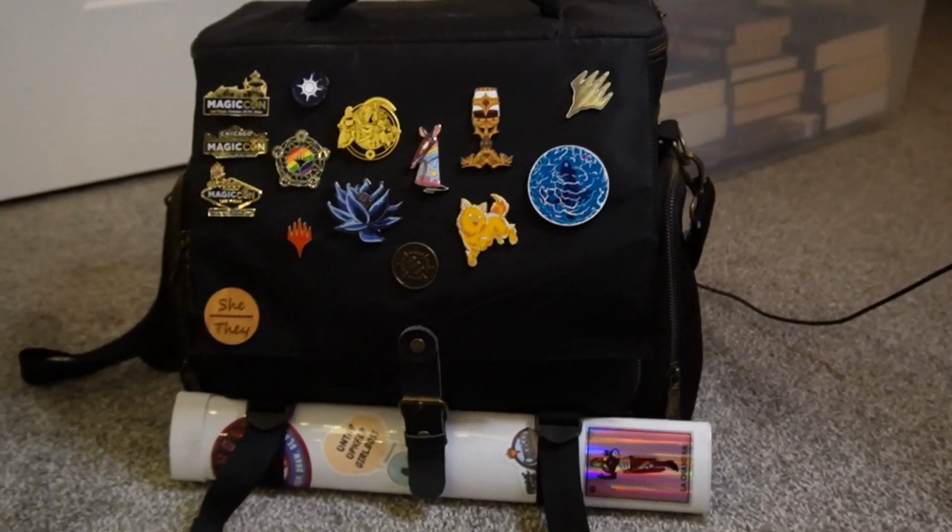I take a different bag when I go to play sealed with other stuff in it because I use different things, and I definitely don't need all of these decks if I'm doing just a pre-release or something. So that's a look in my commander bag.